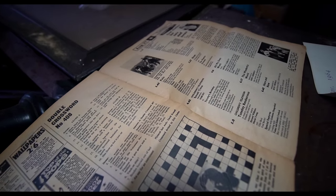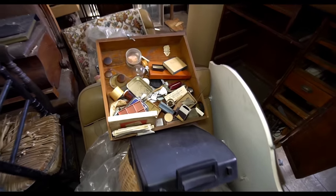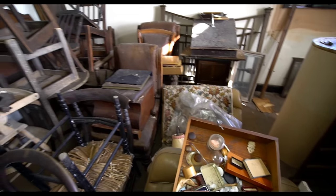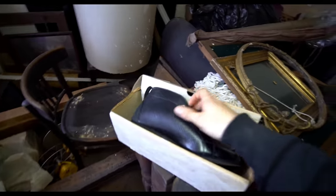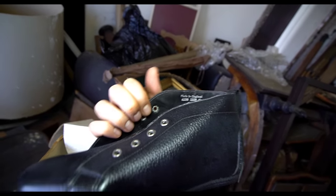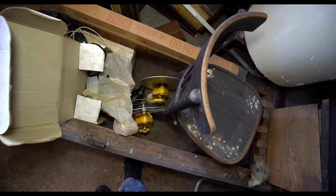Looking back in time. Another typewriter. They must have had so many typewriters. This is a room of chairs. Mirrors. Old shoes. Look at that. That is an old shoe, man. It's hardly even a sole on it. Made in England. There's all sorts of stuff. There's loads of those shoes. There's more of them down there.